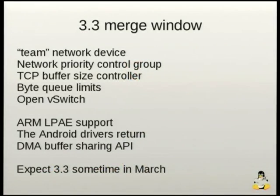We are actually in the merge window for the 3.3 kernel right now. So we don't have the full feature set yet. At least we hadn't when I last checked my mail. But we can see some of the stuff that will be in 3.3, including a new bonding device, a lightweight bonding device for the networking layer, a new control group for arranging priority to access to the network interfaces, the TCP buffer size controller I mentioned before. Byte queue limits is a mechanism to limit the amount of data that can be queued for transmit out of any one network interface. This is an attack on the buffer bloat problem, and actually shows some real promise in fixing up a pretty severe problem that we have with networking net-wide.